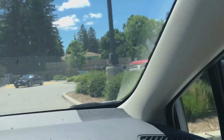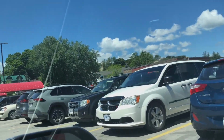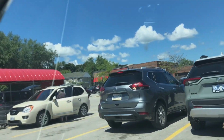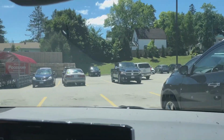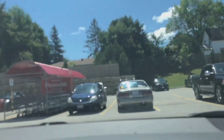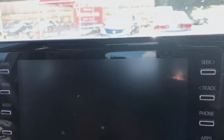After 3 hours of driving, we reached Wiarton. This is a pretty small town, an hour away from Tobermory. We thought we'd take a lunch break as we saw Tim Hortons and also Foodland, and we decided to go to Foodland to grab something for lunch. They have more variety. We are in the mood to have something light, like a salad maybe. So we're going to go inside the store and check it out.